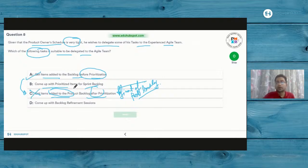Option B, come out with the prioritized items for sprint backlog. Well, that anyways the team goes ahead and does, right? So the product owner might not have the say out there as well. Let the team get started with the work as per the sprint process. If it happens to be at the start of the sprint, the team will anyways populate the sprint backlog from the product backlog and get started with the work. They don't need to wait for someone's go ahead to start with the sprint. They will just come out with the highest priority items in the product backlog and get started with the sprint itself. They are a set of empowered team members.